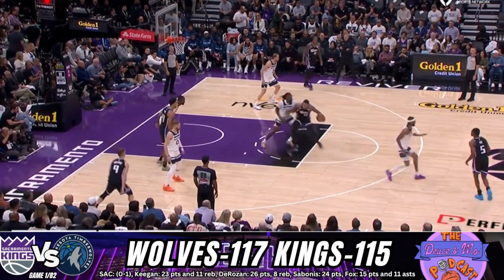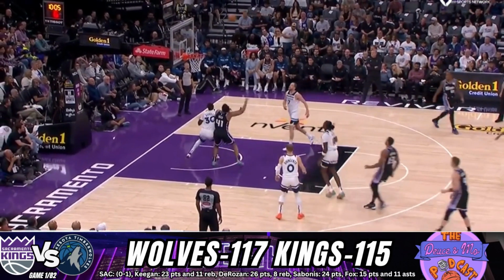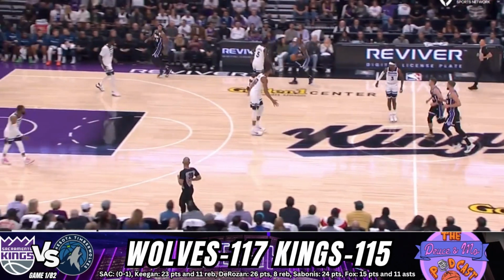And how about the handles from Keegan? Love seeing him put it on the floor here. And this is not just a shot like he randomly takes. We've seen him take this shot now. He's comfortable with it.